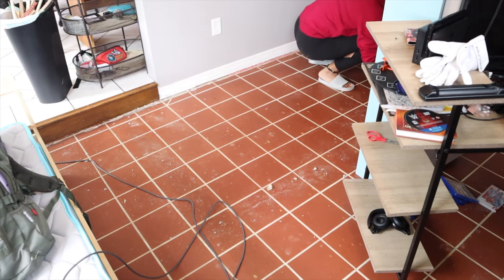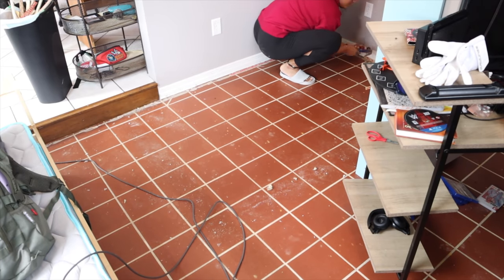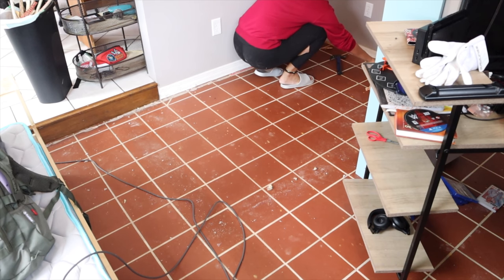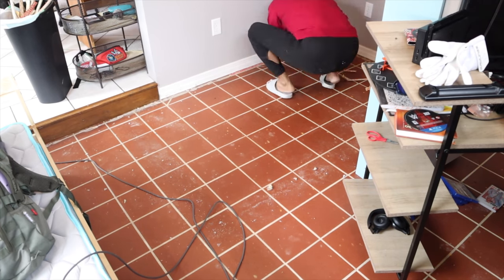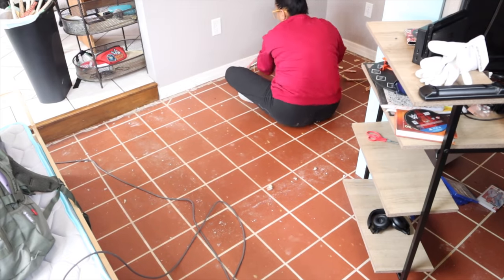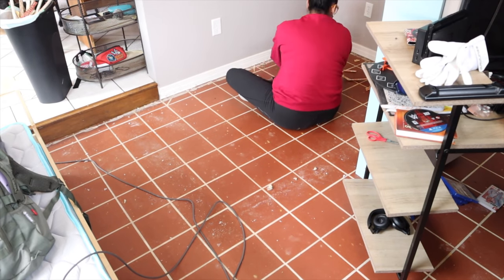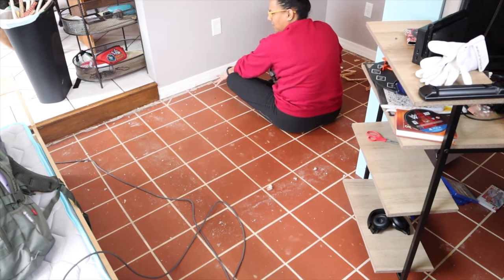To be honest, I do love the color of this floor, but if it was more of the vibe that I was going for, I probably would have kept it. But there were also a lot of imperfections and stains on it, so I wanted to sweep it up, vacuum it up, and also do a good scrub. And even with mopping the floor, some of the discoloration on the tile was still there. So we're gonna go ahead and cover it and then move on.